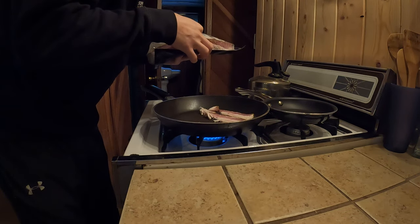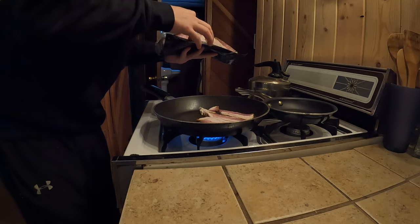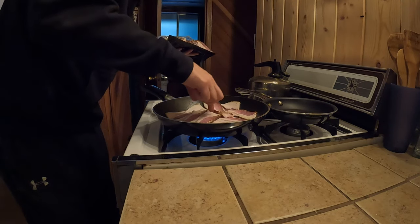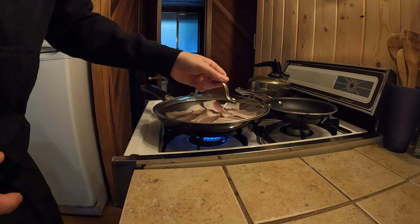I'm putting the bacon on now, but I should have had this going before I started chopping up the greens over there. That's another time saver, having multiple things going at one time. So the sweet potatoes are in the oven right now. The bacon's gonna be frying here, and then I'll have my greens chopped up and ready to go.